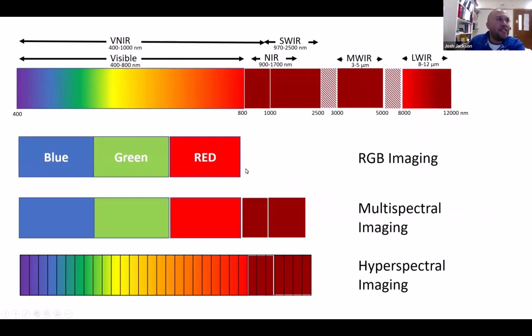And this is just a further breakdown. With RGB, red, green, blue imaging, our regular camera, there's some overlap between the red, green, and blue, but we're in essence taking those three distinct bands as images and then combining them into one single image. We utilize that for some of our simple analysis. Then there's multispectral, where we include some of that near infrared. And hyperspectral imaging is where we take a really detailed approach, looking at all the individual bands within the visible spectrum and near infrared spectrum as well.